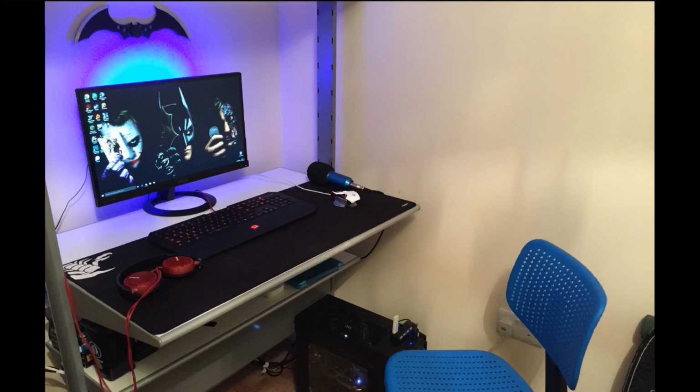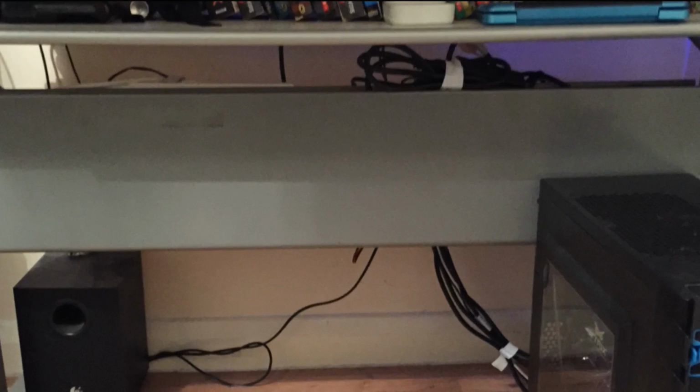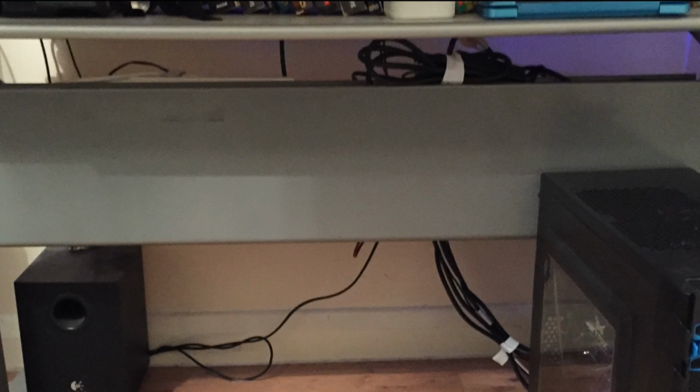He's 14, and we don't know anything about him other than the fact that I don't know. I don't know anything about him. So pretty interesting here. The cable management's not anything to call home about. It's just kind of like whatever.